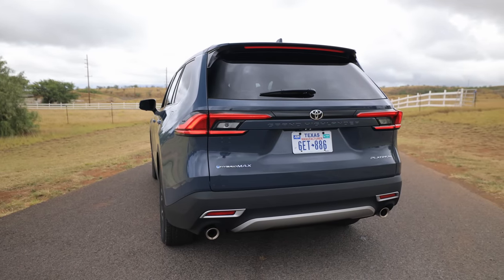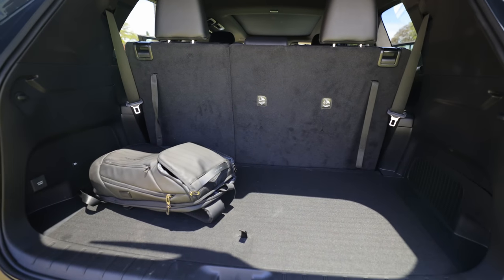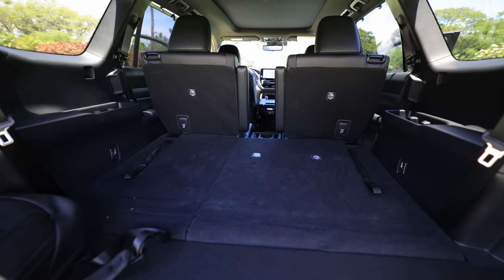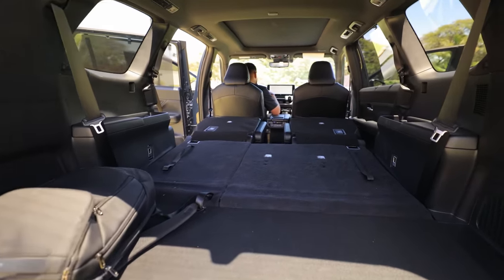So let's go and open this up. Toyota, they need to have good cargo space back here. I was able to fit into this yesterday with a bag as well. I'll put that little picture in there for you. 20 cubic feet of cargo space behind the third row. That is super important. I actually did not look under here.